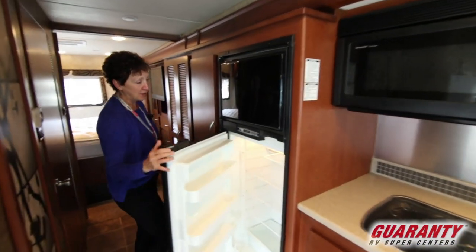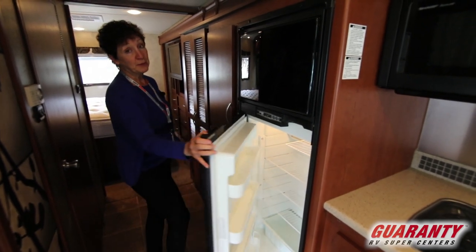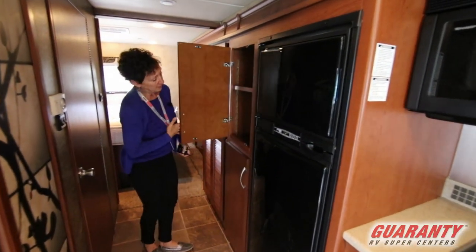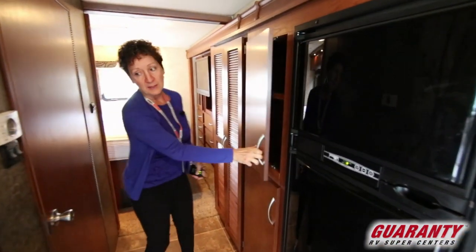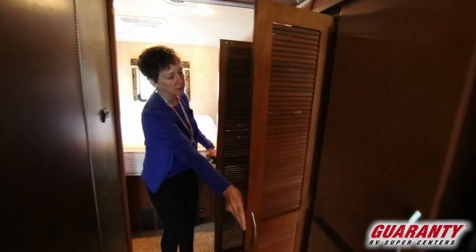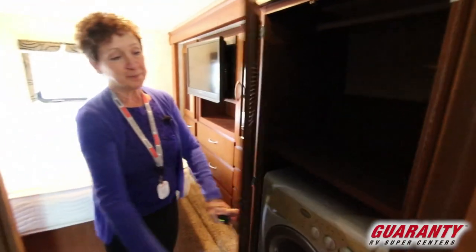Great sized three-way refrigerator. These are a rare find too. A lot of things are going to pure electric now, so this is also great for boondocking. Storage space in abundance. In here, we've got the all-in-one washer dryer with above storage for you as well.